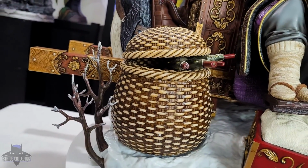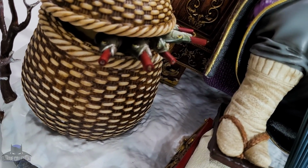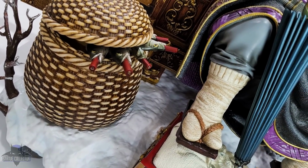And again, this wicker basket is fully sculpted, guys. But it looks so real. It looks so good. And of course, it does have those fish. And again, this is a prototype, so the wicks are actually missing on this. Somewhere along the road, they were taken off or fell off.